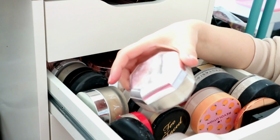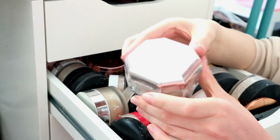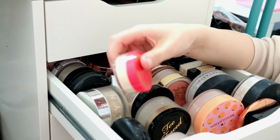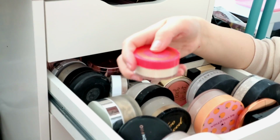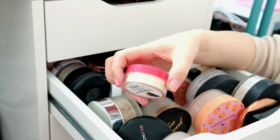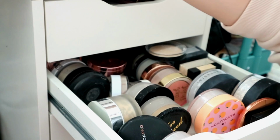My Fenty's going to stay. This is in Butter. It is lovely. I really like it. And I'm keeping it. Right. I do really like this Juvia's one. I did like it the first time I tried it. And I put that in the maybe pile.